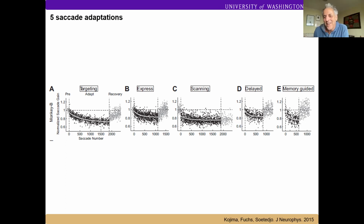But if you were betting on things, you'd be putting the express saccade in the same neural regime as visually guided. Yeah, express and targeting saccades transfer to each other, and that seems similar in both. Well, thank you very much. Thank you, Rich.